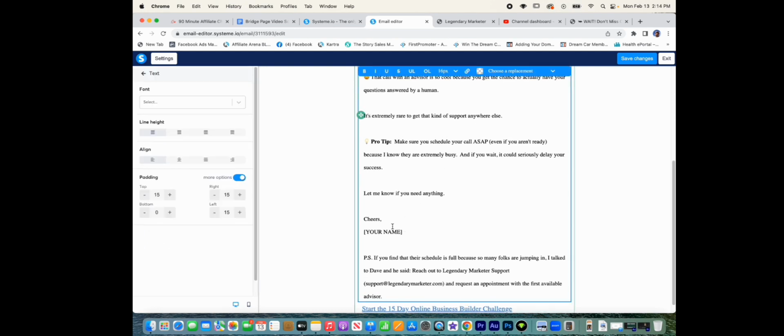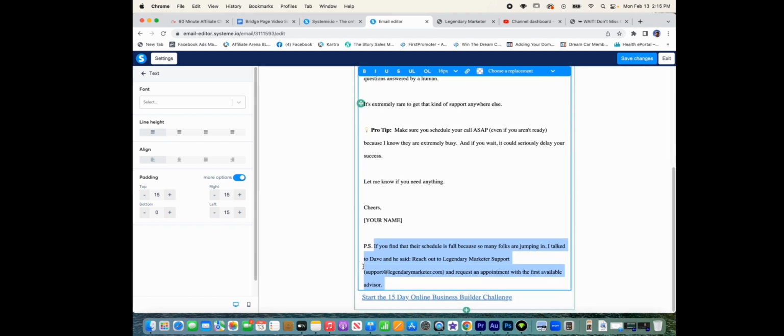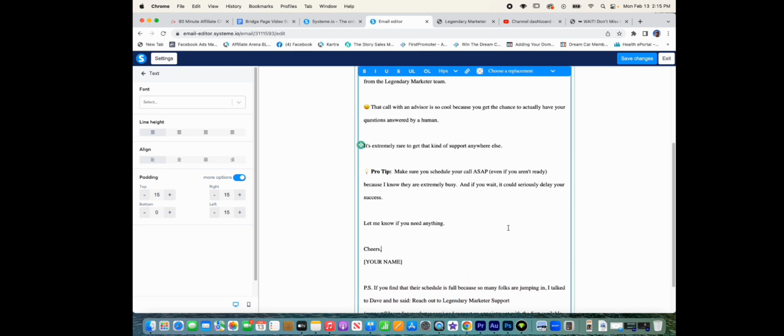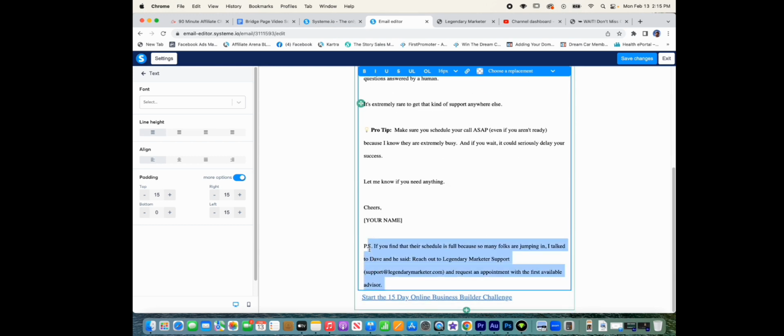But basically, you're making a few changes, and then here's the PS, where it says, hey, if you find that their schedule is full because so many folks are jumping in, I talked to Dave. He said, reach out at Legendary Marketer Support and request an appointment with the first available advisor. This is important because if they are assigned an advisor that is super busy, they might not be able to schedule their business plan advisor call until like a week out, and we want them to schedule that as quickly as possible, just like you should schedule that as quickly as possible.